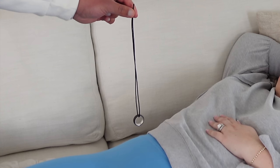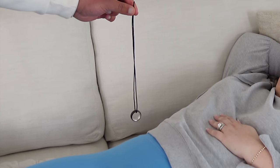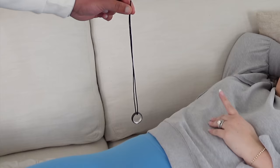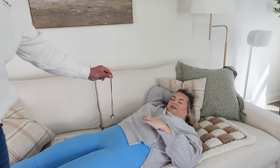It's going back and forth. I don't know. Or do you see a circle? I see it going side to side, left to right. Definitely left to right. Right? Well, you're holding it so still, too. I know. Oh, it just stopped. So it's definitely going side to side. So what does left to right mean? Boy.